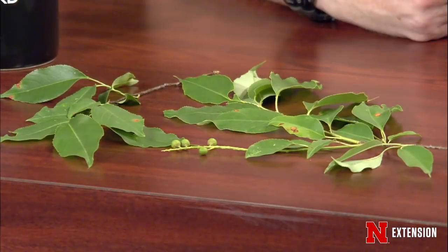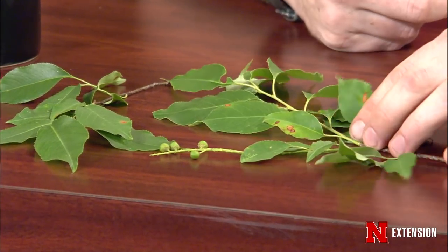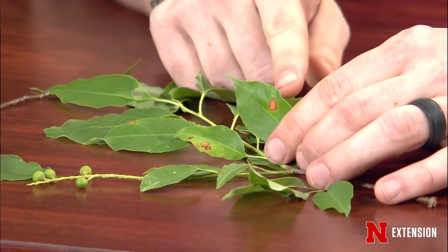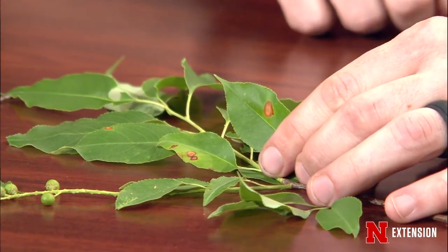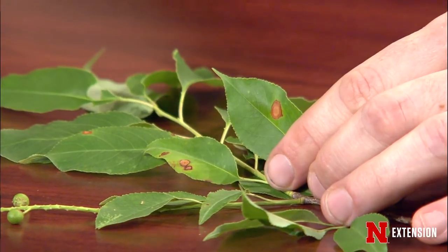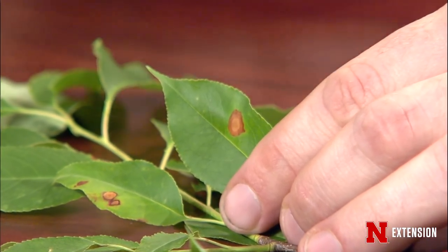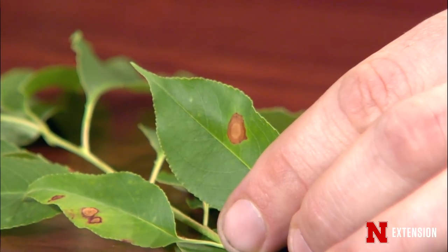Well, we have some cherry leaf spot today. This was from the black cherry tree in my yard. Cherry leaf spot is fairly common on most types of cherries that we have in Nebraska. This fungus overwinters on infected leaves in the soil, and you can see these brown lesions. They start off as small purple spots, and then as they age, they'll elongate, turn brown, and get about a quarter inch across.